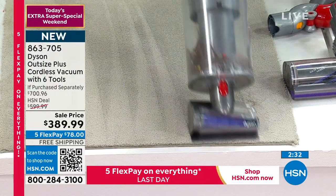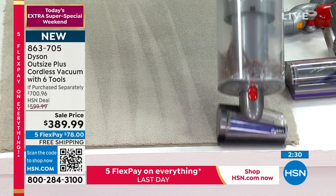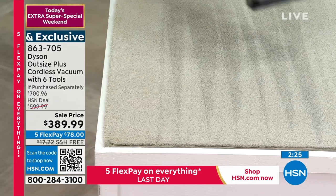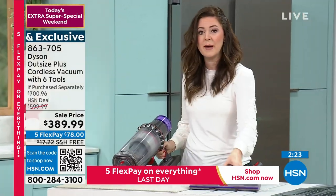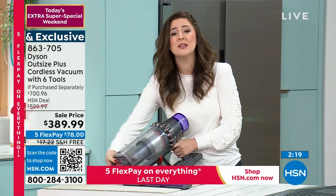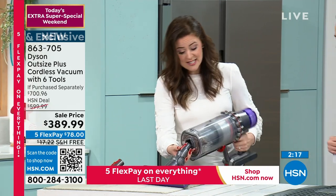So easy to do. And remember, we're capturing 99.97% of 0.3 microns. That's skin cells, pollen, dust, pet dander, all the yucky stuff you don't want to think about. I'm over here with the crevices. I don't even need to use a crevice tool. I show this for you at home. This is even deep.